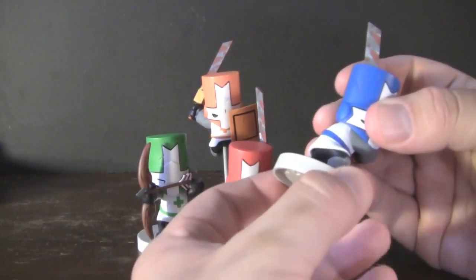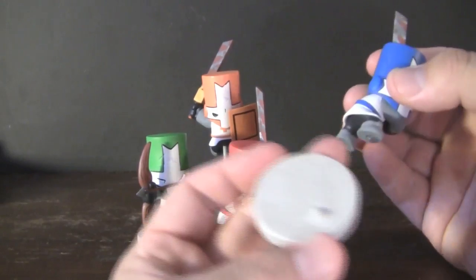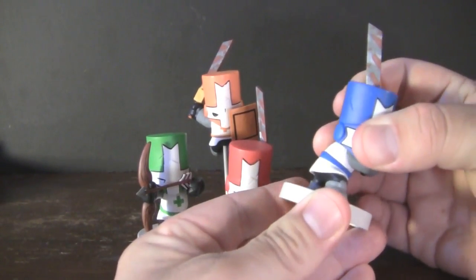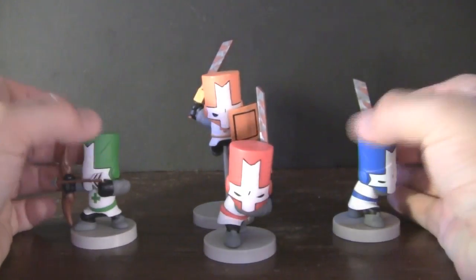They also all come with these nice little bases right here. You can tell that I bought this guy a year ago because he's a little bit more dusty. But they all come with these nice little bases, good for displaying wherever you want them to be.